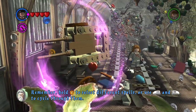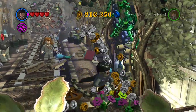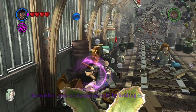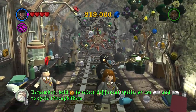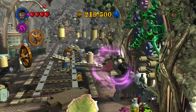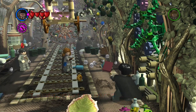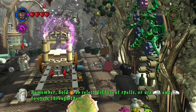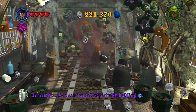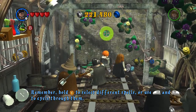What about this? So, we have a cart. Can we make something out of it now? A shovel. That's not helpful. Let's see. Oh, okay. So we can make something here. Neville's lost something. He's totally confused right now. Can we ride it? Let's go! I'm sorry, Hermione! There it is. Sorry, Ron.